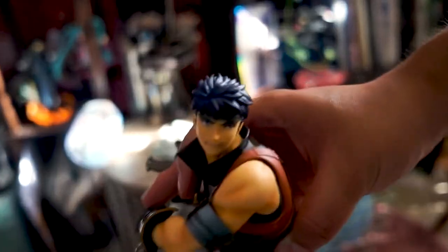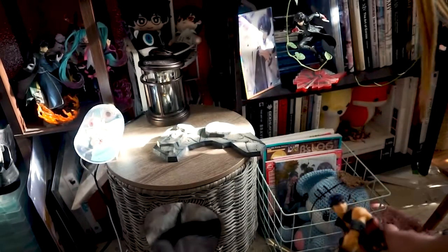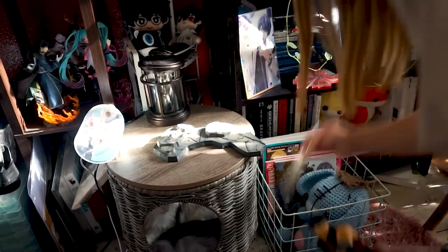I actually think it's better than the art. His face, he doesn't look like an anime pretty boy, which is nice. But yeah, he looks good. Very detailed. And this is his Ragnell.